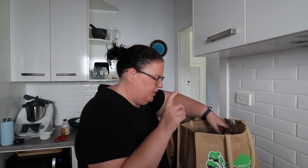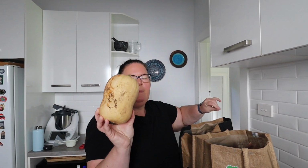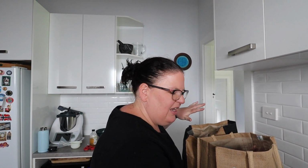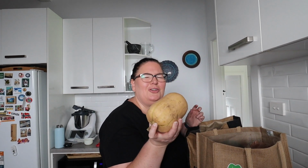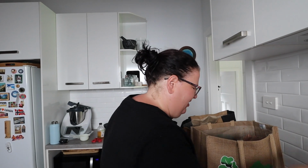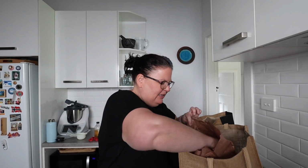Okay, so for the chicken tray bake, we got some butternut pumpkin, because it has pumpkin, chicken thighs, zucchini, and like a Middle Eastern spice mix that you kind of toss it all together. They were small, so I got 2. They're very dirty.